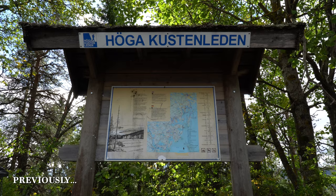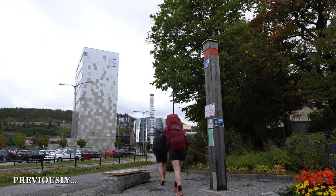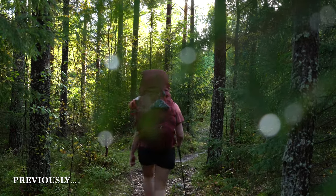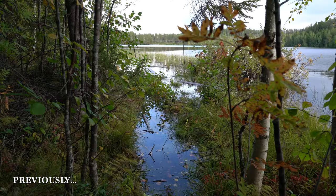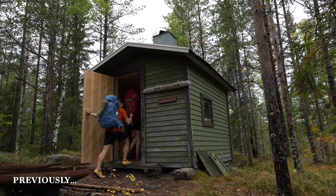Previously on the Höga Kustenleden. We started our 130 kilometer journey at the trailhead in Örnsköldsvik. And after a short hike, we already found ourselves in the beautiful nature of the area. We had to change our plans of camping the first night because it had rained a lot. So we stayed at a beautiful cabin in the forest instead.